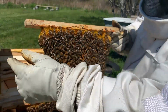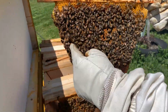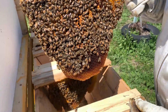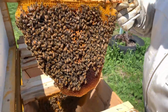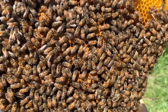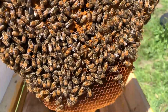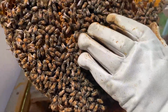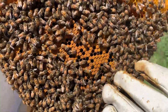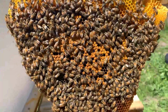And we take this one out as well, and we can see a really nice pattern here of where the queen has laid. Now you'll notice there are holes there, but again, if we take a closer look in those holes, we do see there's either an egg or a larva in there, which means she's using all of those cells, which is great. It's what we want her to be doing. Just tap them gently, and they'll kind of scurry away, just so we can see a little bit better, which is great.